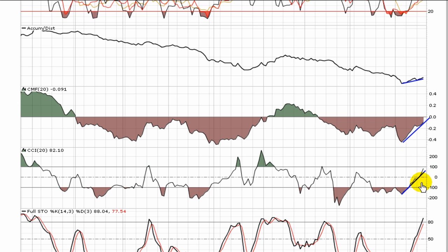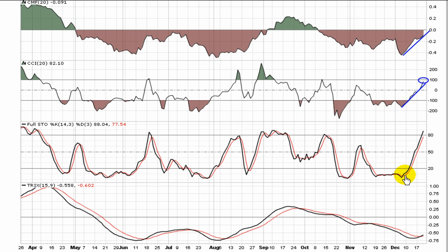CCI making a real strong move, now broken through zero, and heading towards an official buy signal with the break of 100. That's a point the CCI traders look for because it signals that the price per share has moved well outside its mean. Full stochastics coming out of oversold territory over December, just a sharp move upward, showing bullish momentum is growing in the play. And the TRIX has just now dropped a bullish cross as well, signaling a shift in trend.